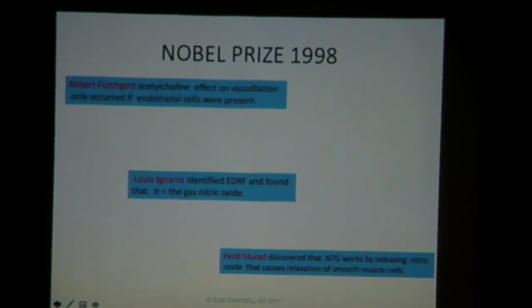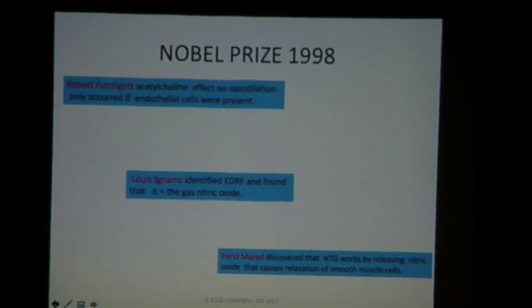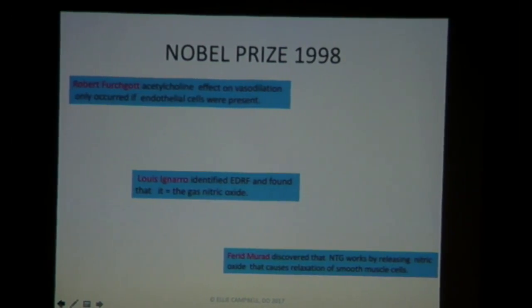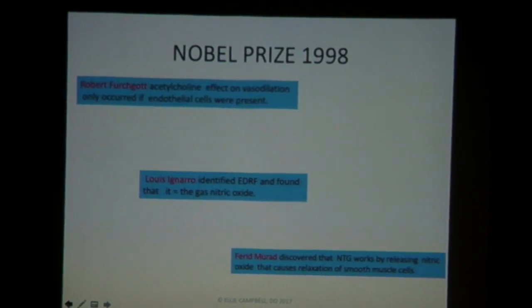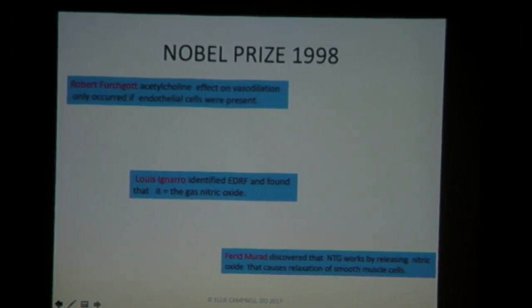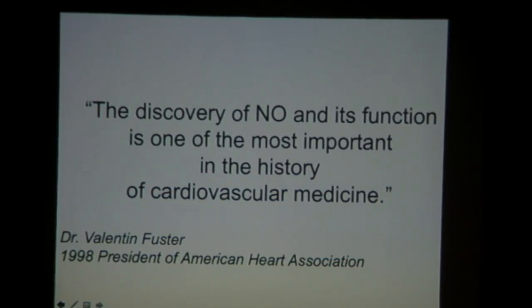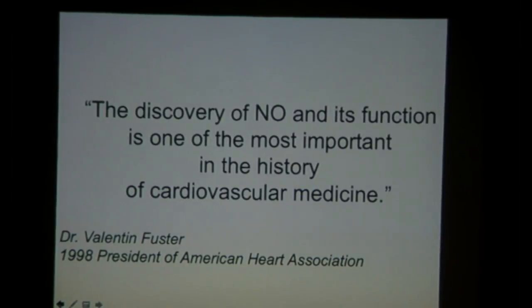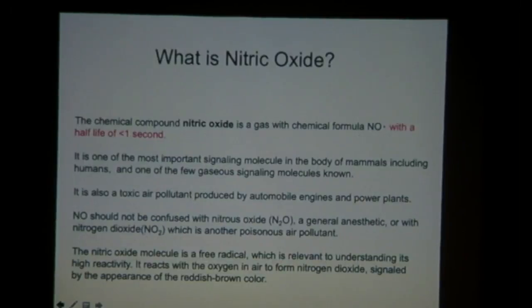But so 3 docs identified Nobel Prize. The first guy recognized that acetylcholine, when present, actually dilated the endothelium. The second guy said, well, we've got some endothelial-derived relaxation factor, but it's a gas. And it turned out that that gas was nitric oxide. And then the third guy said nitroglycerin works by releasing nitric oxide that causes a relaxation of smooth muscle cells. So this discovery of nitric oxide and its function is one of the most important in the history of cardiovascular medicine. So I can't stand here and talk about cardiovascular prevention if I don't talk about nitric oxide.